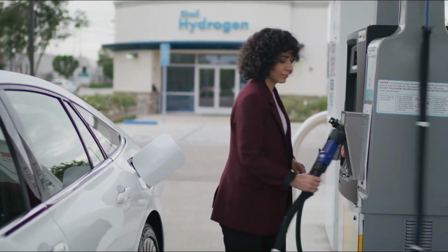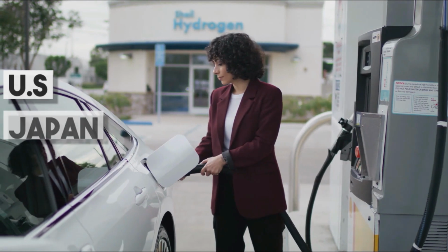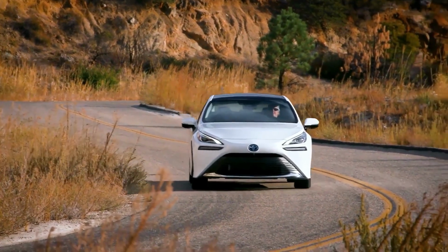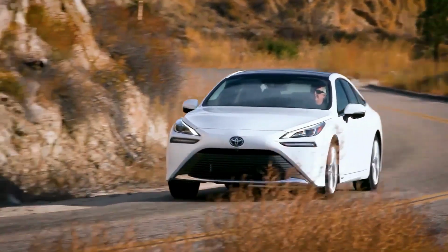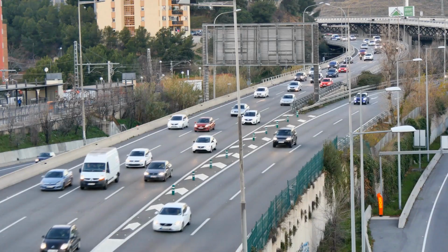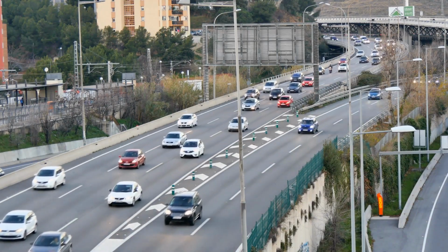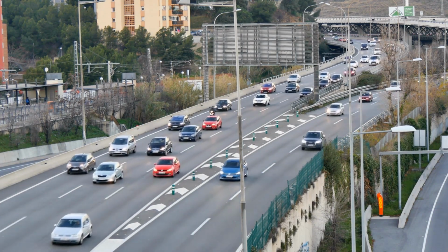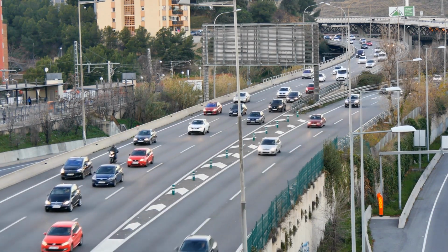Hydrogen cars are simply cars that get their power from hydrogen fuel, and because of this, they use less energy than gas-powered cars. The US, Japan, China, and South Korea are all putting a lot of money into hydrogen as an alternative power source that will last longer. It's the next big thing that is set to occur in the car industry, and probably finally displace the use of internal combustion engine vehicles. By the way, internal combustion engines, or ICE for short, are cars that use gas.